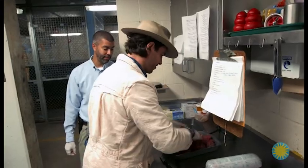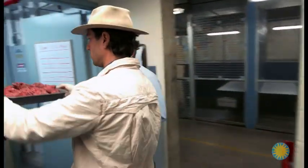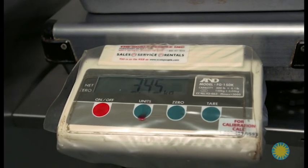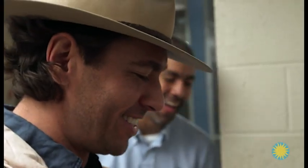To ensure and maintain their health, each lion requires a specific amount of meat every day. So we weigh each container to make sure we give the precise portion. And if you don't get it right the first time, sorry, we gotta fire you. Do you fire me or do you feed me to the lions?